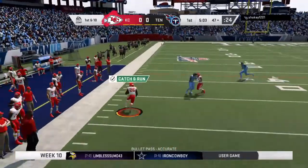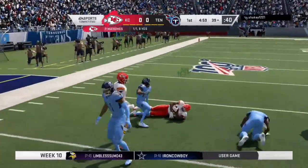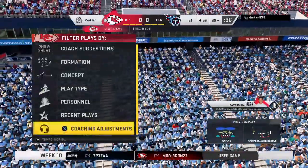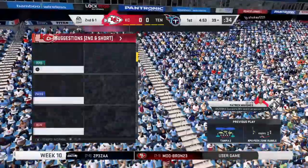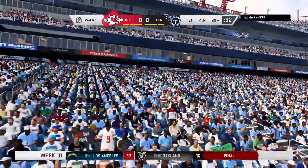Mahomes going to pull it out and keep it himself. To the outside, that's complete to Williams. It's a 9-yard pickup on the play, and that'll make it 2nd and short. And we see another pitch and catch there to the running back. This position just continues to evolve.